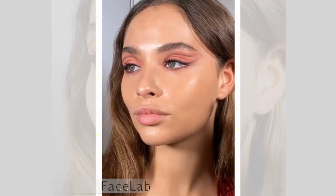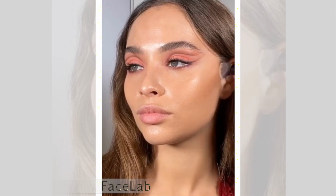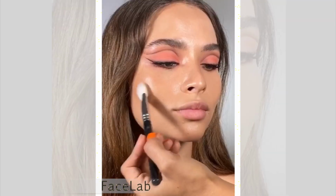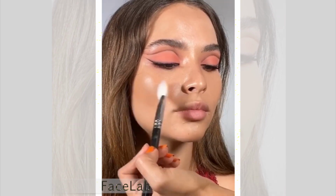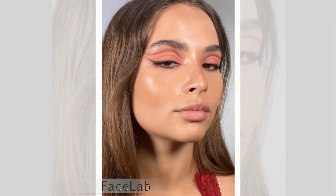Today I'm using the All Hours Foundation Stick by Yves Saint Laurent. It is buildable, it's very blendable. It is basically a foundation, but I like using it as a wet contour as well because it comes in such beautiful colors and shades. Setting the wet contour, I'm using the Dior Backstage Contour Palette number 1 that has great cool tones and really suits every skin tone that I work on, so that's a great palette to have in your kit.